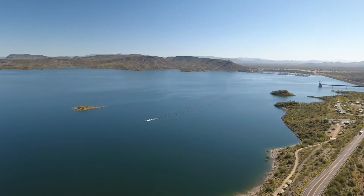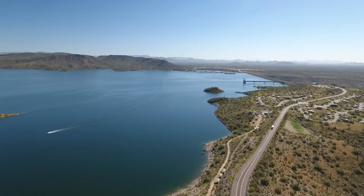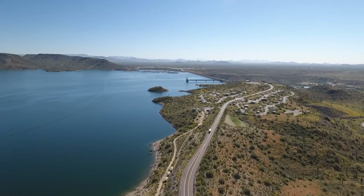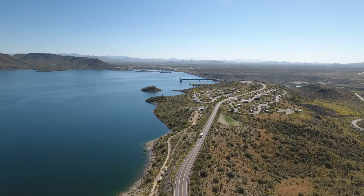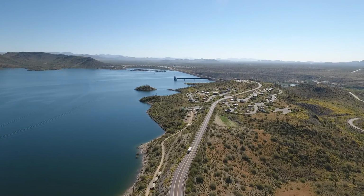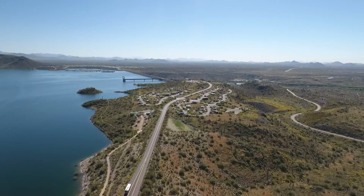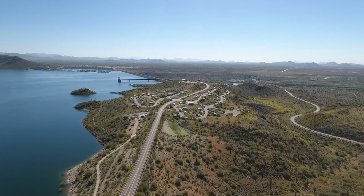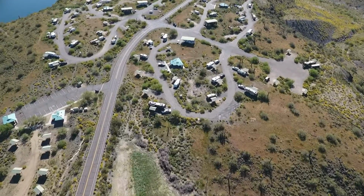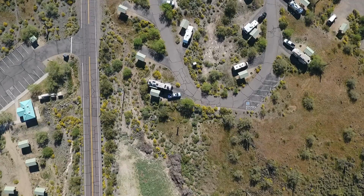It has a pretty extensive trail system around the area. You can see one actually travels the shoreline here down from some of the campgrounds. Our campground is directly ahead in the loop that's kind of the middle of the screen there. In fact, there's our fifth wheel right now. And in a moment, you'll see me sitting out in front.